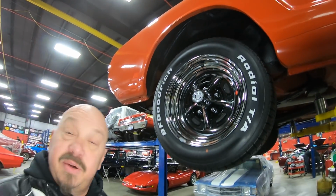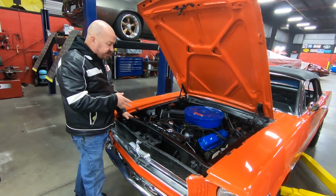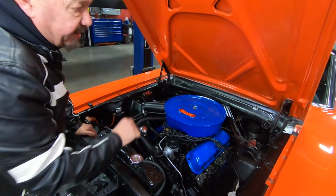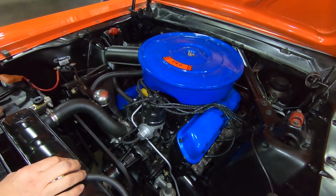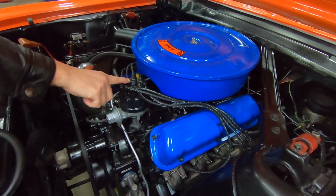Well, let's get under the hood, see what's making the power. All right, under the hood here, we've got the 260, which is correct for 64.5. It does have the manual brakes, just like came from the factory, and it is manual steering. Everything under here is cleaned up nice. You can see it looks like it's got a factory correct distributor.